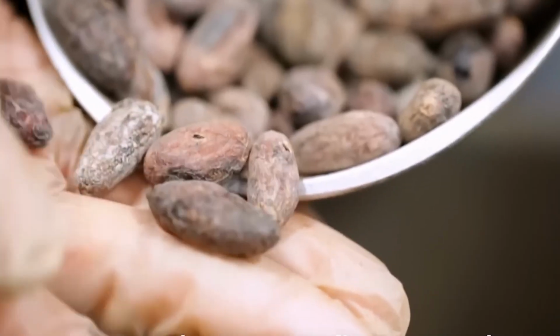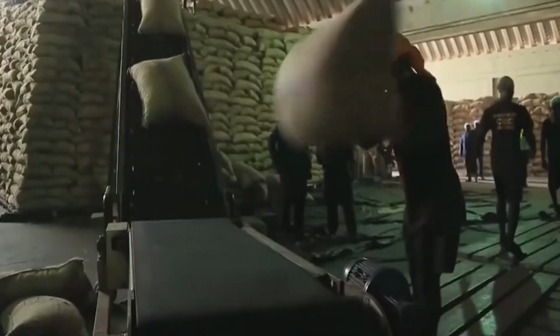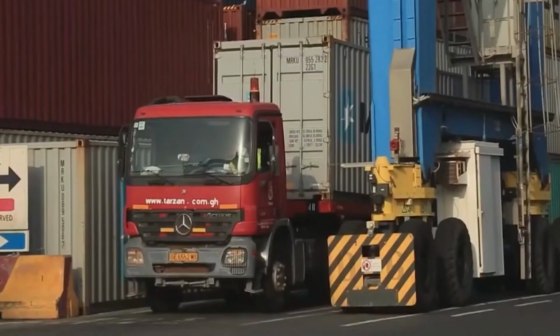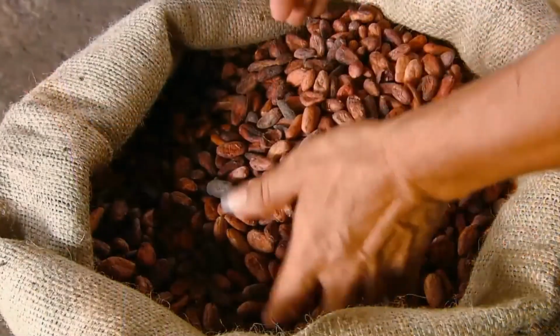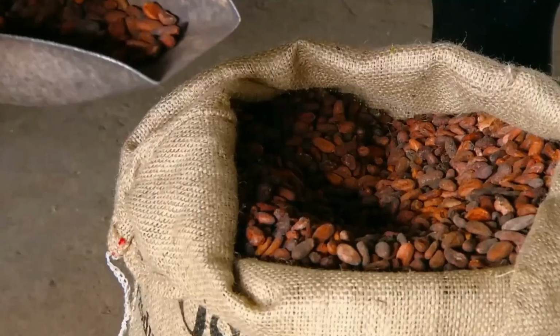Once dried, the beans are sorted to remove any defective or foreign materials and are then weighed and packed for shipping to chocolate manufacturing facilities around the world. This stage is critical in maintaining the quality and integrity of the beans, ensuring they arrive at their destination in optimal condition for further processing.